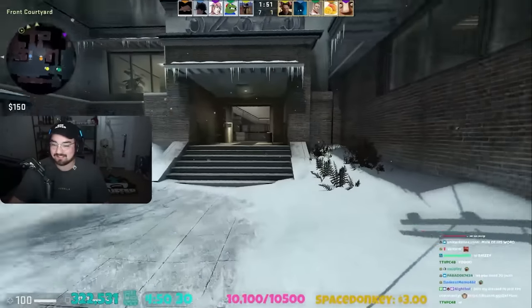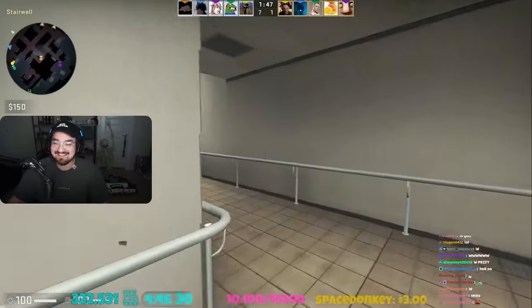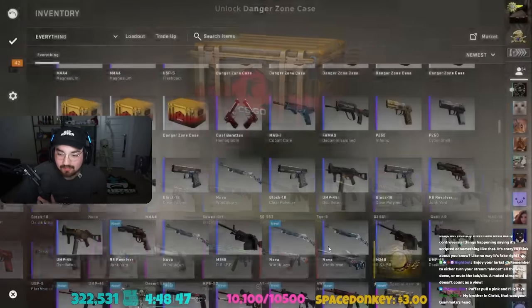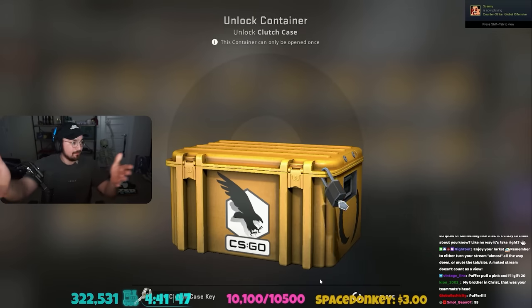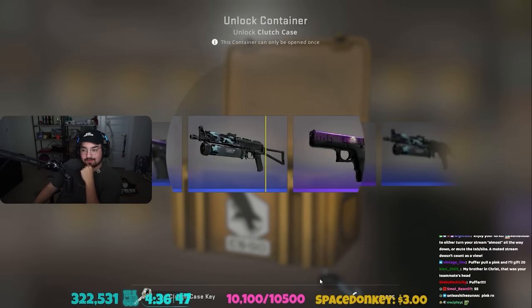Double down. Double down. Chad's like, we matching this shit? I never agreed to this. Who's we? Puffer, pull a pink and I'll get 20? I'll do it right fucking now. Tell me I won't. Right, yeah, that window. Pull a pink and you'll give me 20. Look at this guy trying to be all sneaky. Pink right now. Fucking dork.